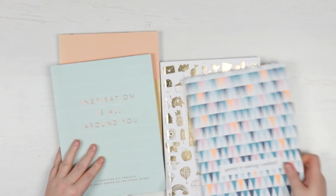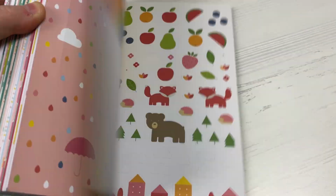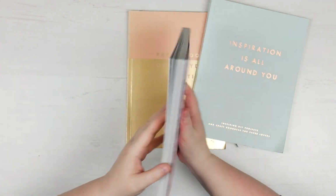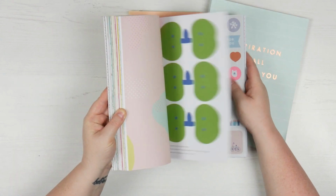Alright, Paper Lovers books. I had trouble. I couldn't pick just one. I had to pick 4. This one is the same as the sticker book. It's my favourite because it's got multiple of the collections and it's got old collections. So it's got stuff that predates any other sticker book, any other Paper Lovers book I've got. So the oldest collection in here, I have this one.